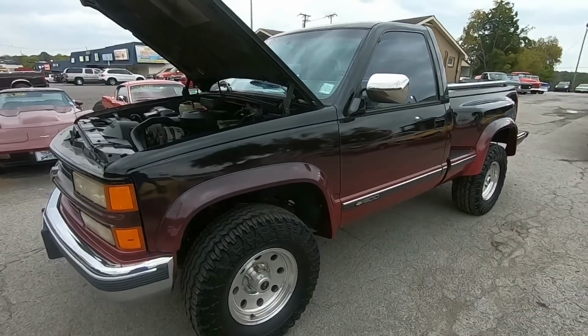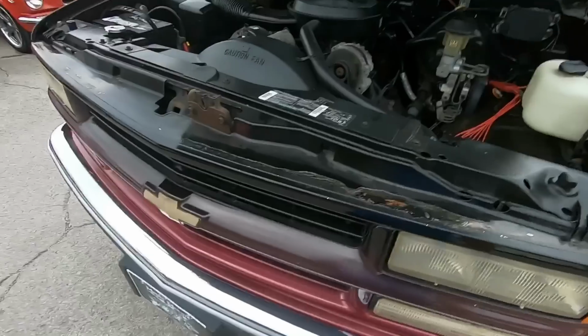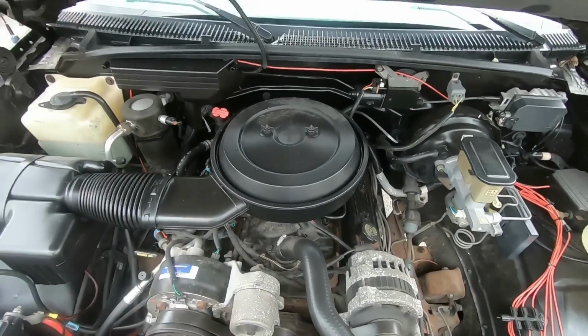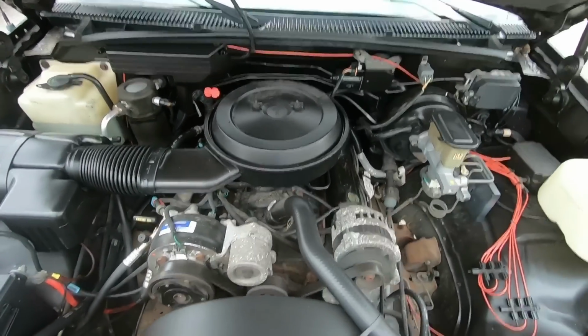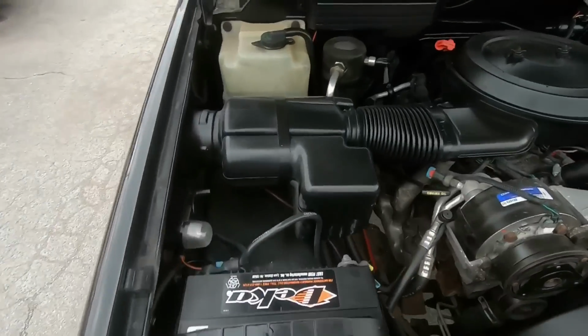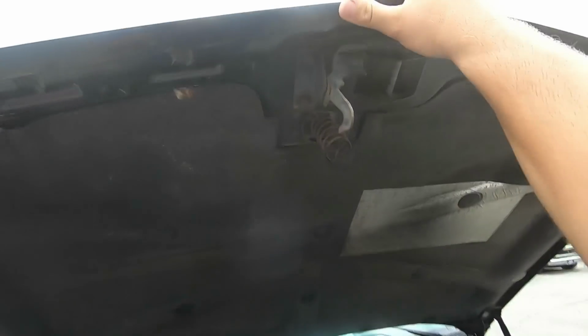Four-wheel drive show truck. These are pretty cool. It's got the 5.7 350 under the hood. This one here is around 50,000 miles original. Very nice, very clean, as you can see up under the hood. Go ahead and shut it down.